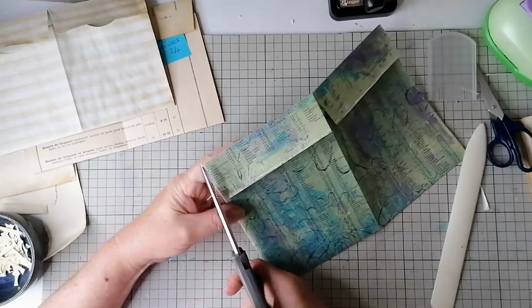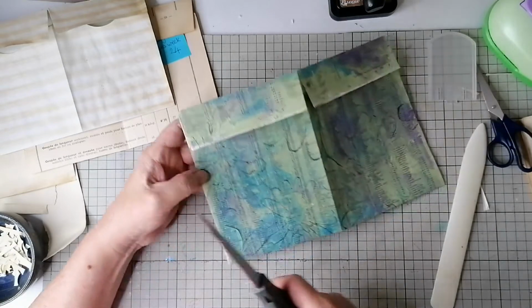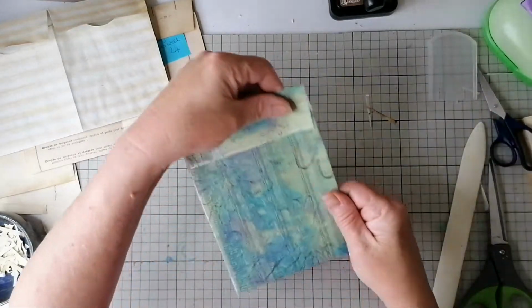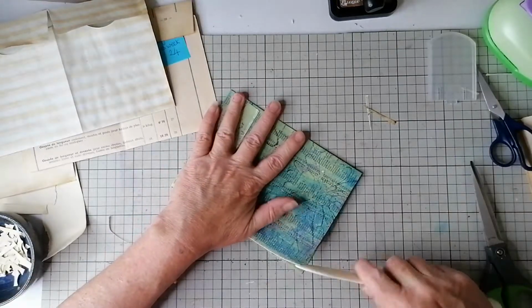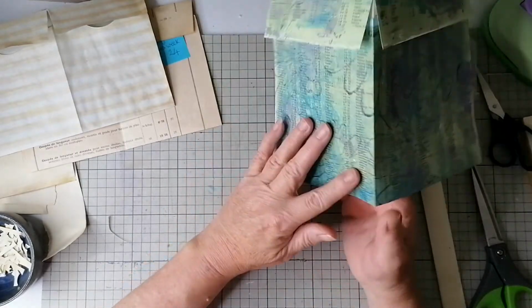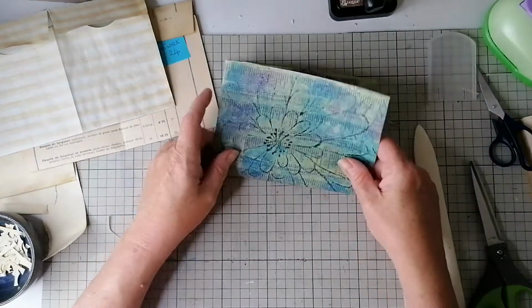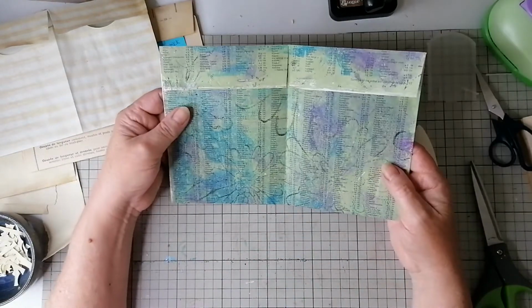Come on, scissors, behave yourself. Just get in there. Thank you. Right, so that's 2. And of course, as Rachel said, these can go in the centre of a journal. I mean, you could actually make them your centre page, couldn't you? And just have goodies inside and what have you.